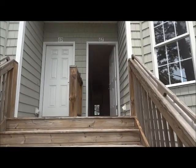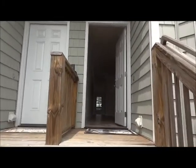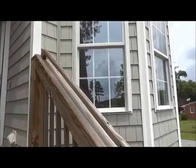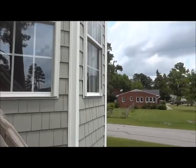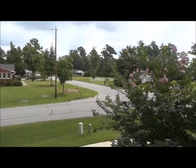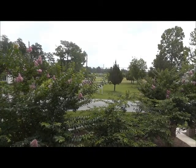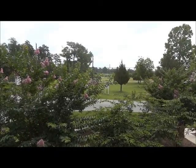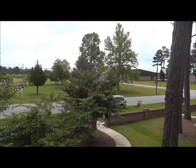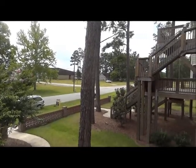This is 67 Court Street. It's a duplex. Has a bay window on the outside. That's a park in the distance there. And that park has little piers out to the water. Pretty nice little park.